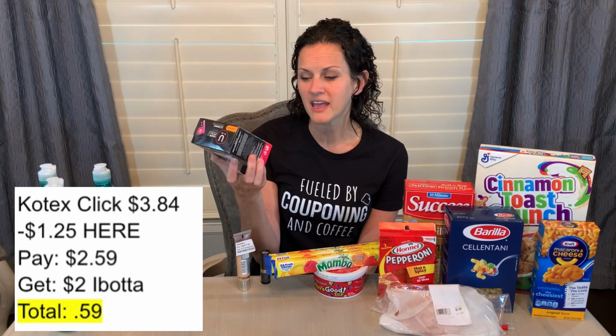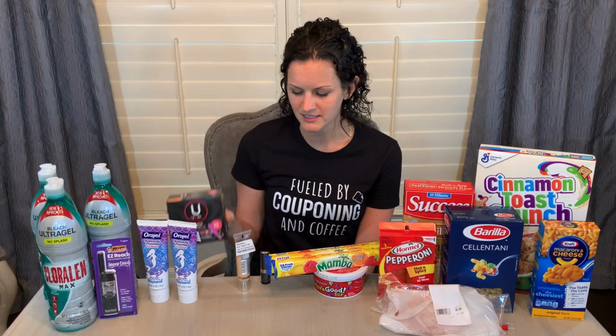I also grabbed the U by Kotex Click tampons. They are priced at $3.84. There is a $1.25 coupon that I will link for you. I used that coupon at checkout and I paid just $2.59. Got back $2 on Ibotta, making this 16 count pack just 59 cents. Okay, I think the remaining offers I did were Swagbucks deals.